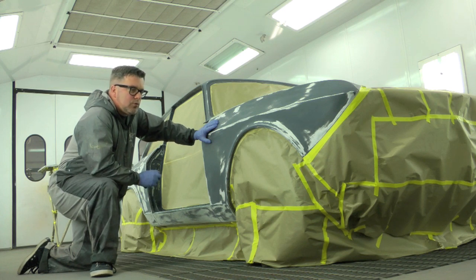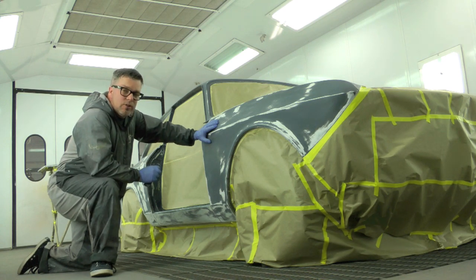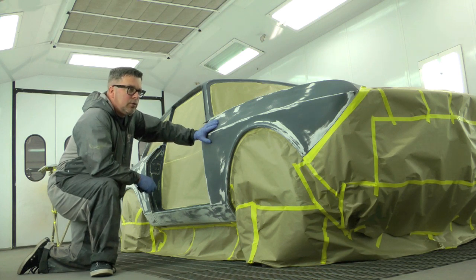So in all the hours we put into this car, 95% of the preparation work leads up to this moment in time. If the preparation work wasn't spot on, if it wasn't as good as it's supposed to be, then the end results would be less than terrific. And at that point we had failed. We didn't do the owner and his expectations due process.